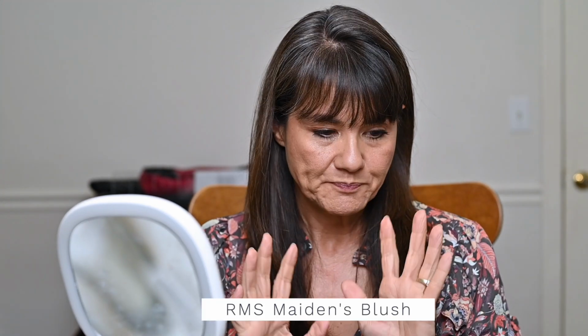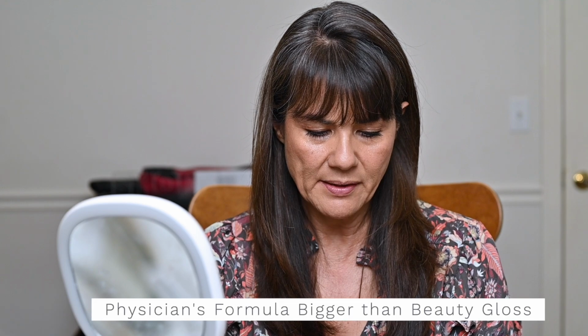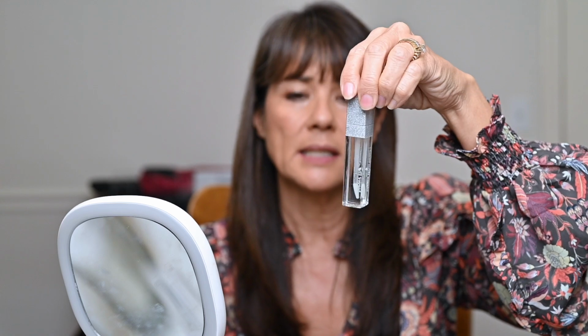Okay, so let's continue to talk about the lips, the dry lips. I'm still a City Lips fan. I have a bajillion of them. I put them over my lipstick, which is why this is a clear, but it is pink, because I always put it over my lipstick. I also did like Physicians Formula has the Bigger Than Beauty skincare, and they had, I don't know if these were special or not, a peppermint and a gingerbread kind of smelling clear lip gloss.